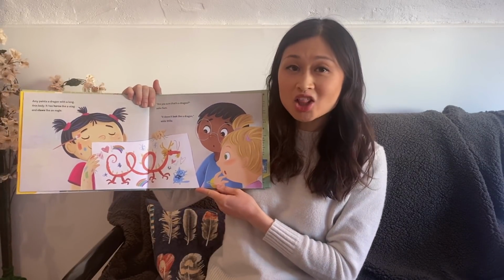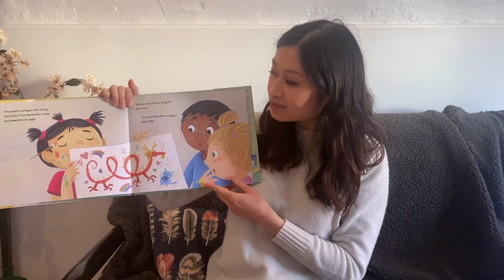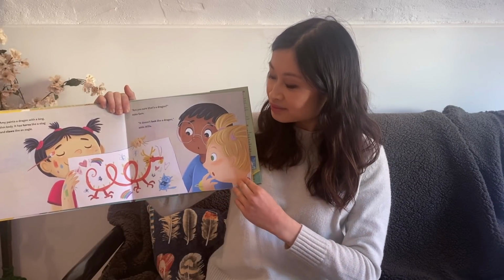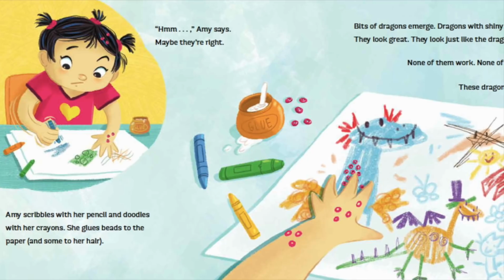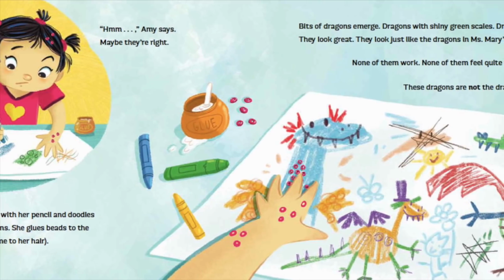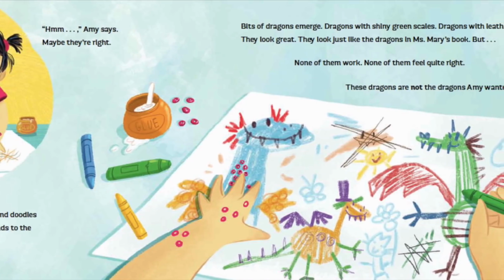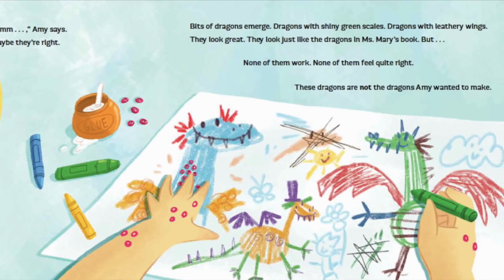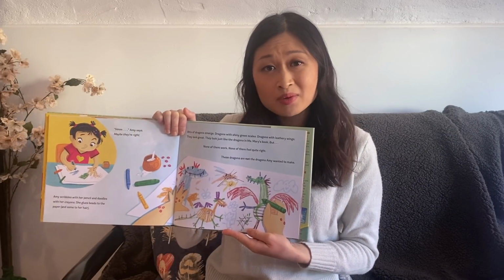Amy paints a dragon with a long, thin body. It has horns like a stag and claws like an eagle. Are you sure that's a dragon? Asks Sam. It doesn't look like a dragon, adds Willa. Amy says, maybe they're right. Amy scribbles with her pencil and doodles with her crayons. She glues beads to the paper and some to her hair. Bits of dragons emerge. Dragons with shiny green scales. Dragons with leathery wings. They look great. They look just like the dragons in Miss Mary's book. But none of them work. None of them feel quite right. These dragons are not the dragons Amy wanted to make.